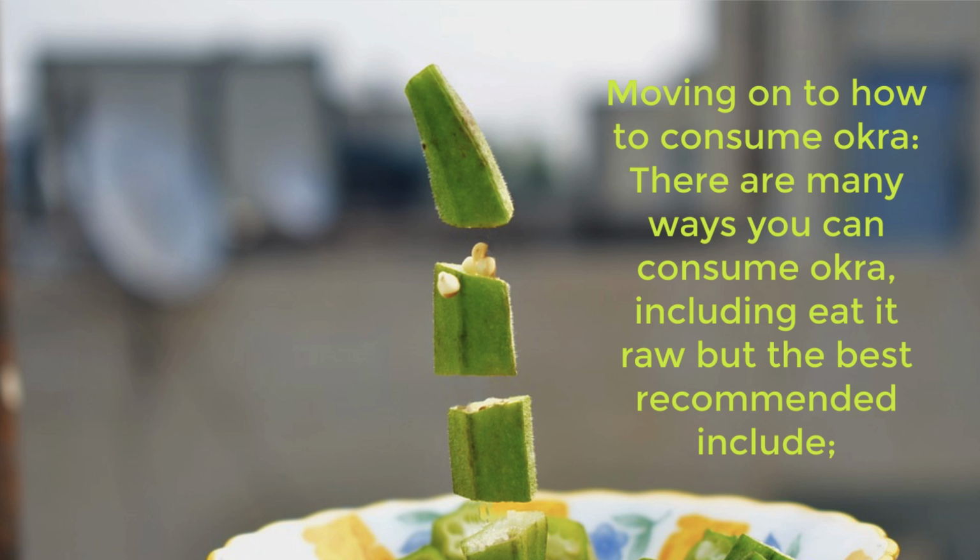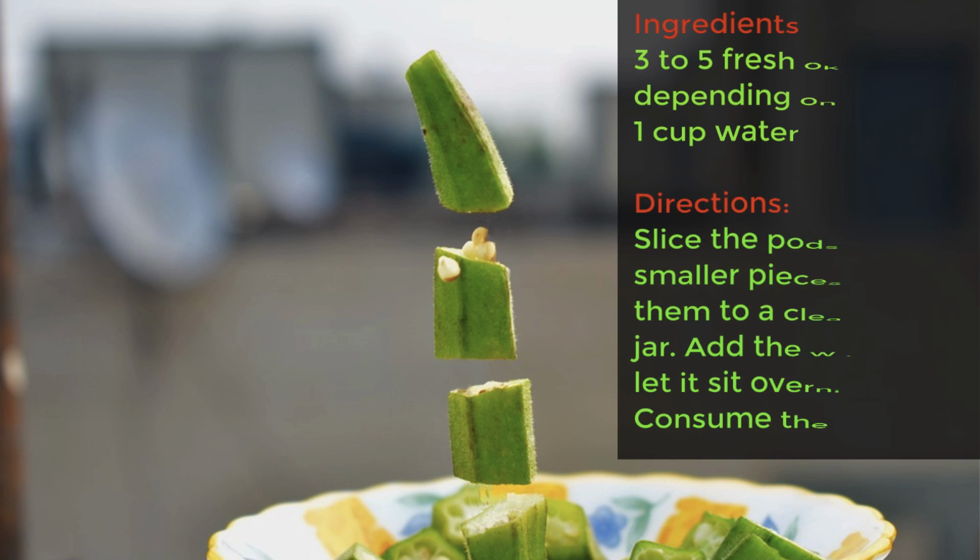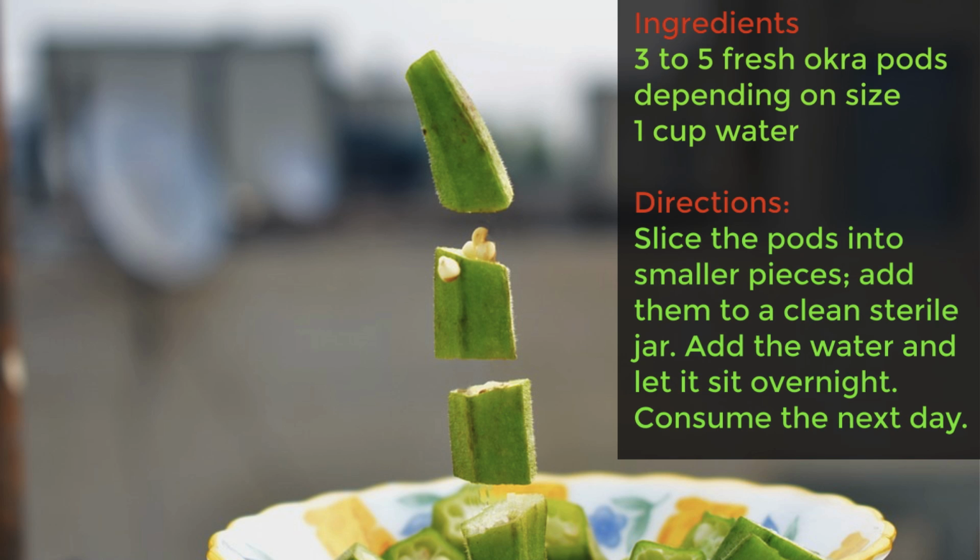but the best recommended include: number 1, okra water. You will need 3 to 5 fresh okra pods depending on the size, and 1 cup of water. All you have to do is to slice the pods into smaller pieces, add them to a clean sterile jar like a mason jar, add the water and let it sit overnight, then consume the water the next day.